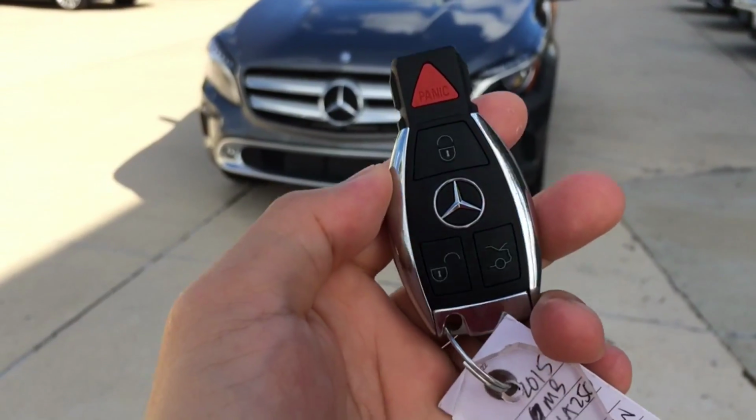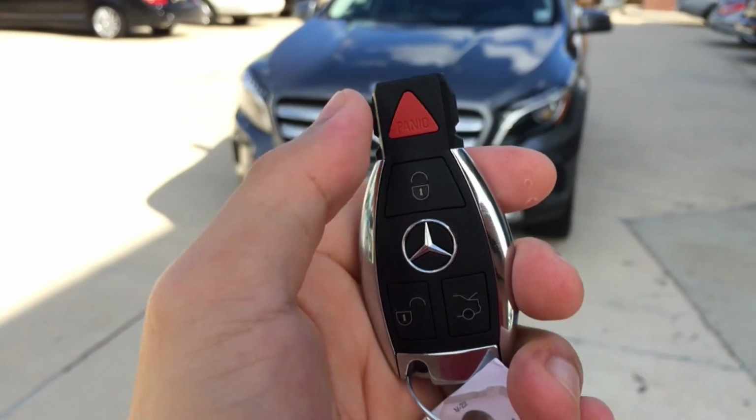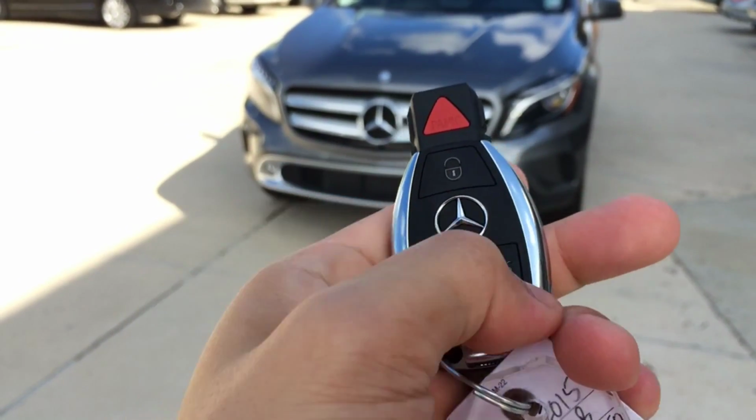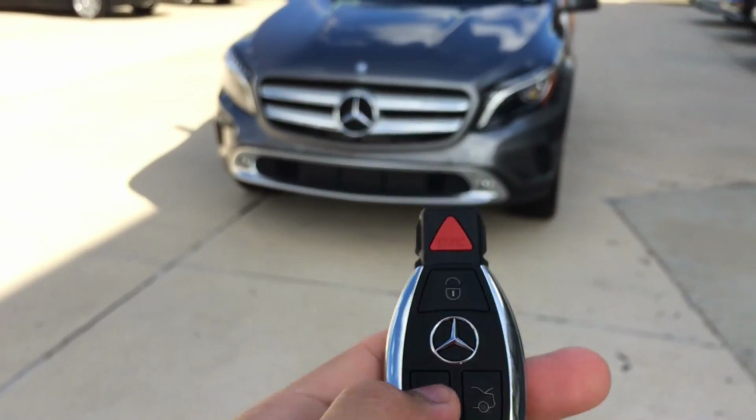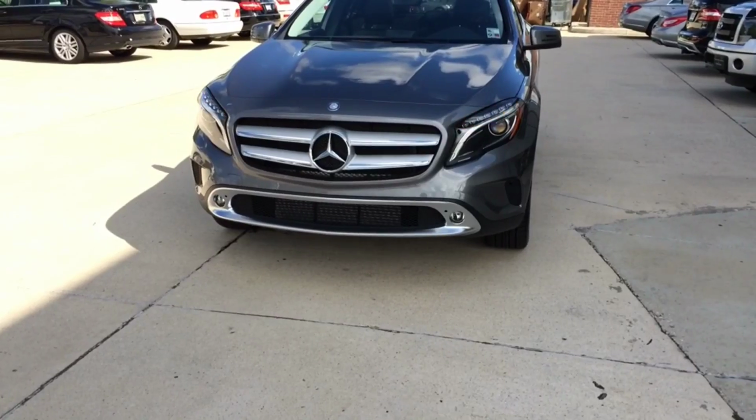Alright, here I have the remote. On the remote I have the panic, lock, unlock, and trunk release, and the Mercedes Benz logo in the middle. Let's open it up and check out the interior.